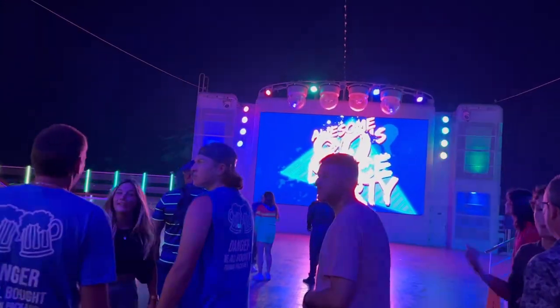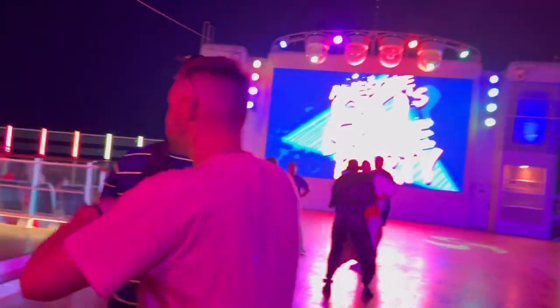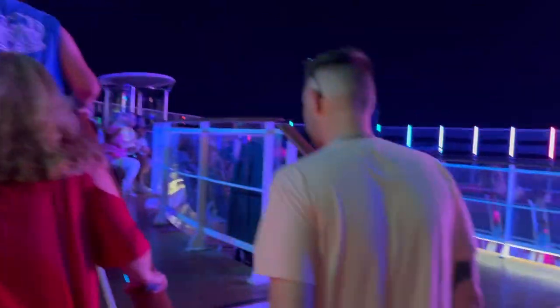Heading into the awesome 80s dance party. It starts in a half hour. One of the many theme parties on the ship. It's dead right now, but it'll be hopping in about 30 minutes.